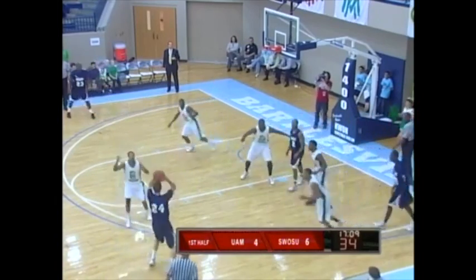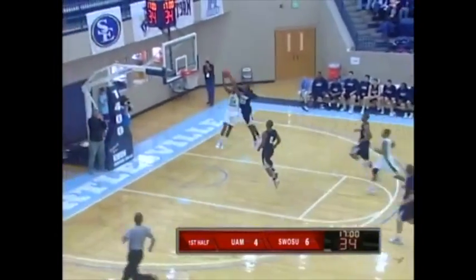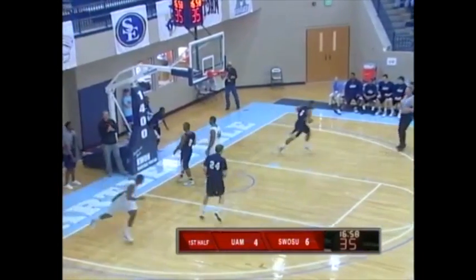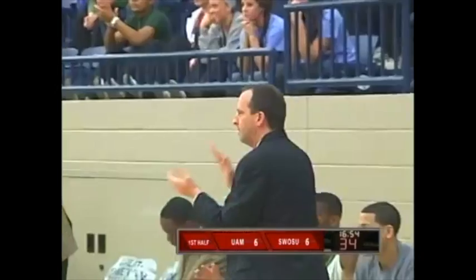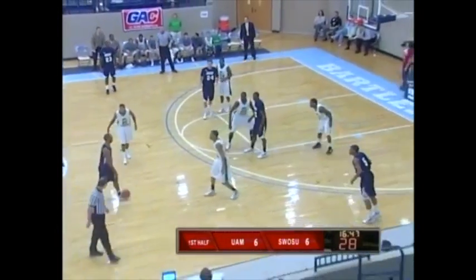Lots of it here. Out at the top of the key, Philip Torek takes it down to the right wing. He'll give it off to Thomas Davis. Outlet pass to the left wing, knocked away, stolen. Here come the Boll Weevils. A 2-point shot on the way in. Ricardo Hall nails it, and we're tied at 6. Ricardo Hall not only jumps the pass, but he takes it across the timeline and puts it up and in for 2. Back the other direction.